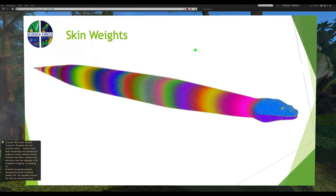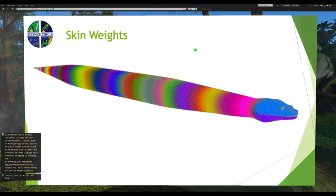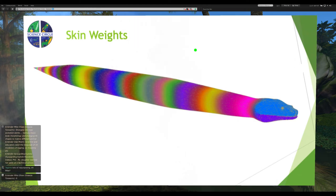So this is what the skin weights look like, a representation of the influence of each of those 60 joints on the vertices around the mesh of the snake. And you can see the upper part of the head is all one color, as is the lower part of the head, because they move as one, with one joint.